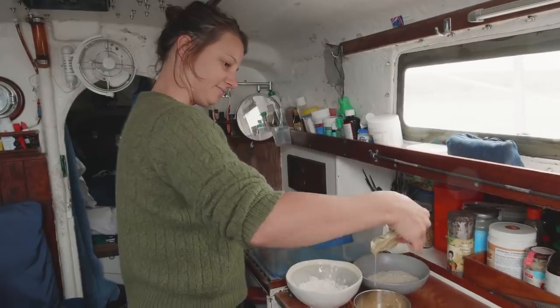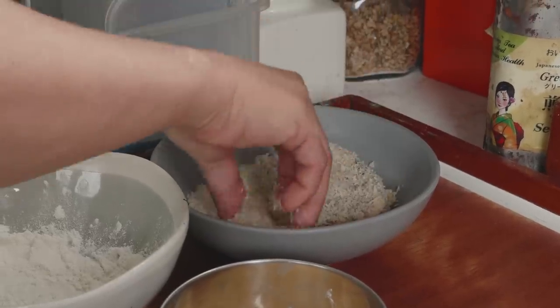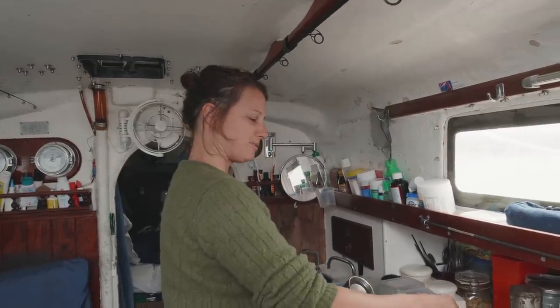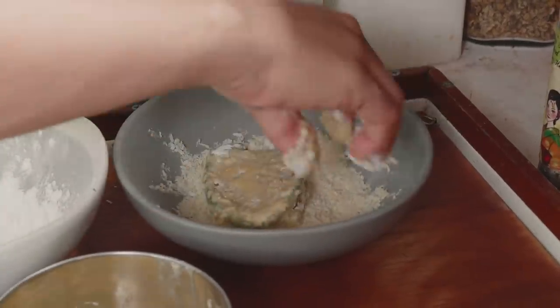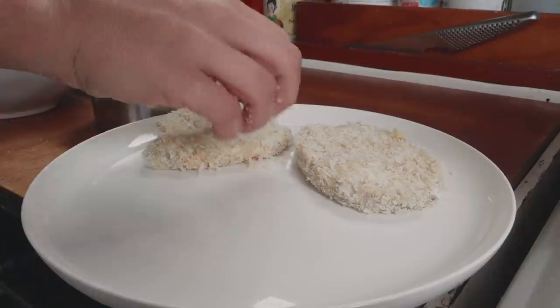And then panko. What's panko? Panko is Japanese breadcrumbs. It's like rice flour. It goes really crispy. I'm in abalone heaven.